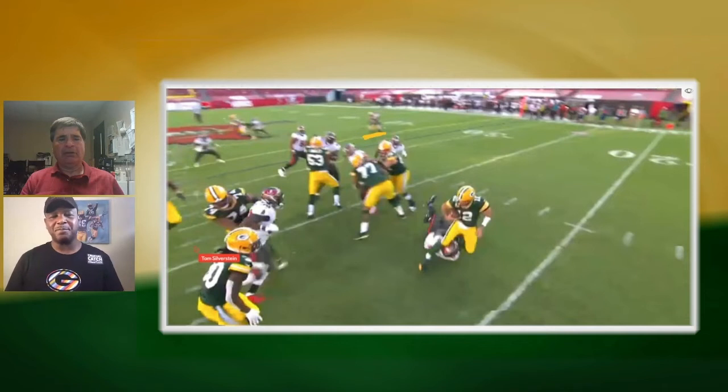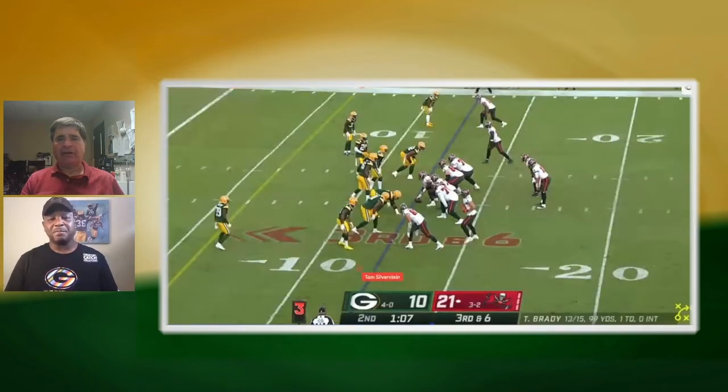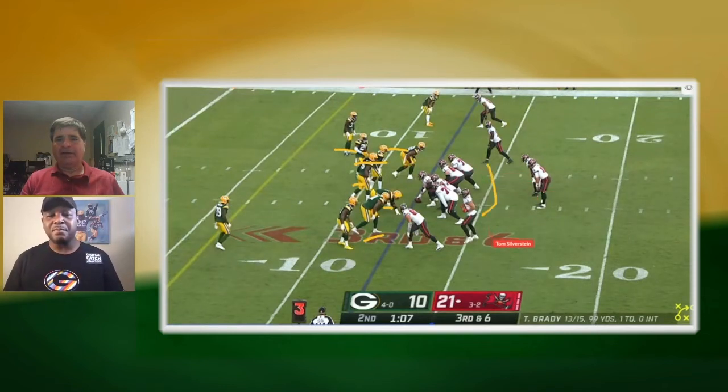Yep. We've got Tampa Bay with a 3rd and 6, which is even harder. And they're at the 12-yard line. And just like Tampa, the Packers have 1, 2, 3, 4, 5, 6. They actually have 7 guys in blitzing position. And Tampa only has the 5 guys plus the running back. So they're in a pretty good advantage here if they can successfully blitz him, right?